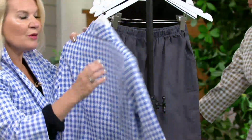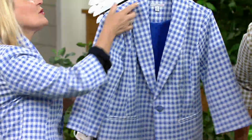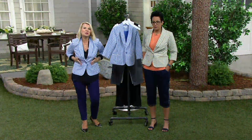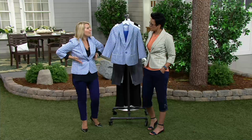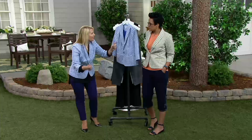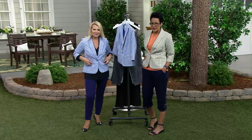Princess seaming, you always want to look for princess seaming. The more seaming a garment has, the more shape it's going to give your body. So you can see that this has got that shaping. It's going to create a little waistline. It looks so fabulous on you. I love it. Yeah, and I just threw on the sand.